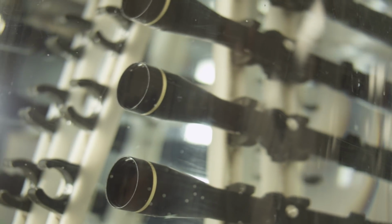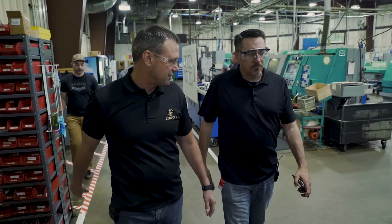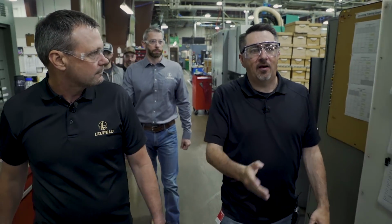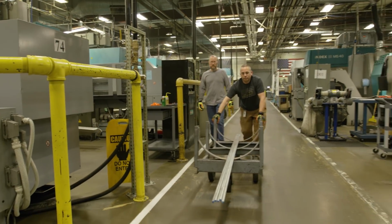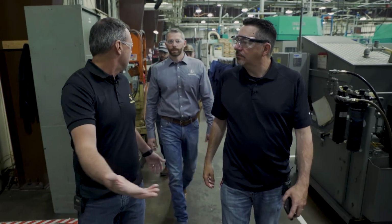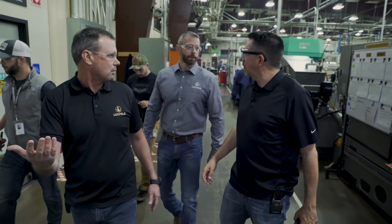So Mark, what we'll do is we'll get down here and start at the beginning, literally where our raw materials come in. Okay. And we have constant deliveries coming in, constantly making sure that the factory has the appropriate material to begin the process of manufacturing. How far out are you in front of when that material hits that door? How long until it hits the store shelf? Depending on what it is, but it's about what, Tim? Yeah, it's about a 2-day process total.